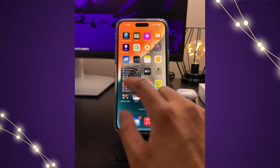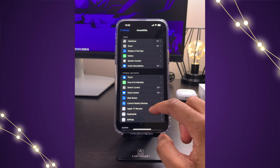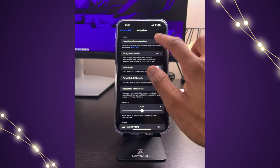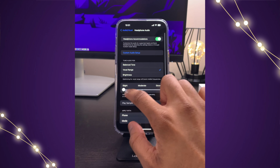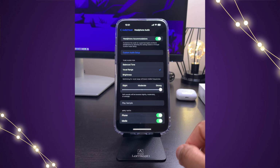Feature number 5. Go to your settings, then accessibility, scroll down, tap on audio visual, tap on headphone accommodation and turn it on. Finally, select vocal range and change it to strong. This will boost the softer sounds, making them easier to hear.